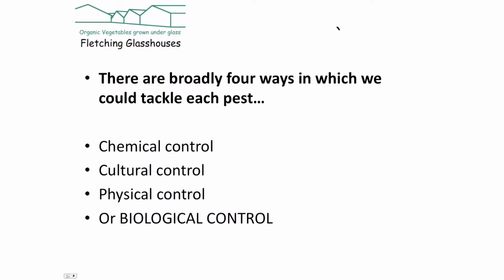We shouldn't really maybe think of them as pests so much as competitors. It's part of the natural world. So that's just a bit of philosophy, and now let's move on to how we control the pests and how we stop them using up all our plants before we've enjoyed them.